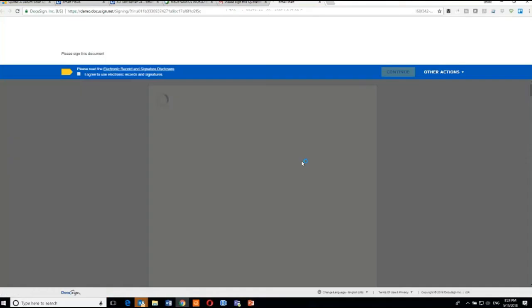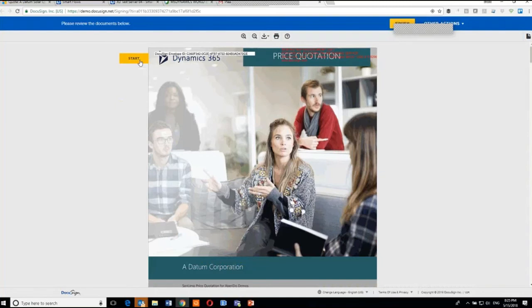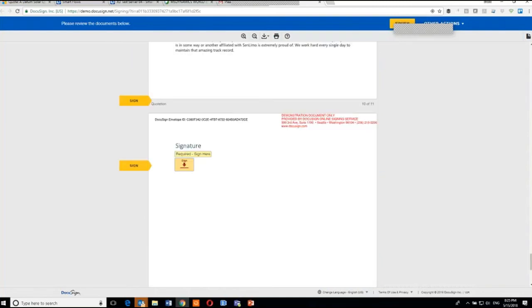So we can review the document, and this brings us to the DocuSign experience, where we can say, if you have set it up that way, I agree to using DocuSign for electronic signing. Just hit continue, and you can hit start, and that will take you to the place in the document where you can sign it.